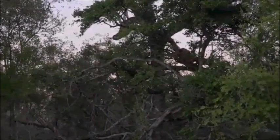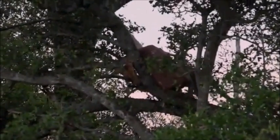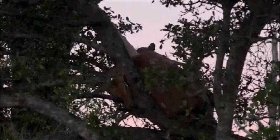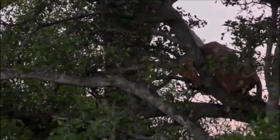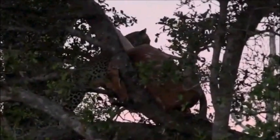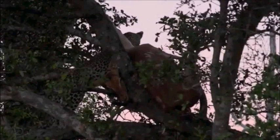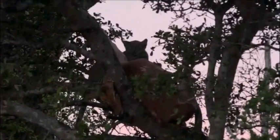Oh, look up at the cub. The cub's made its way to the carcass. Oh, look at that. Yum, yum, yum, impala for dinner. I'm not really interested in eating, more interested in playing. And you can see how intact that carcass is.